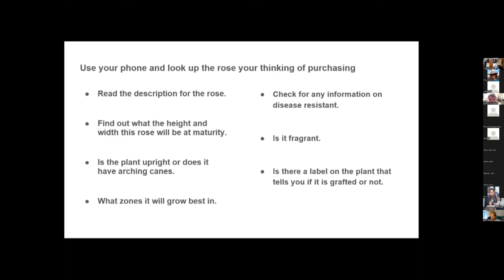And is the plant upright or does it have arching canes? If the phone shows you a mature picture of the plant, it will show you whether this is an upright plant or an arching cane, especially when you're looking at shrub roses and English roses. Some English roses are straight up and some have very arching canes and, no matter what you do, they're going to arch. And what zones they grow best in.